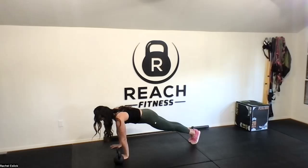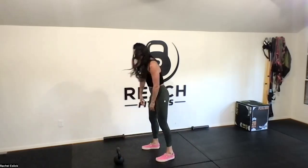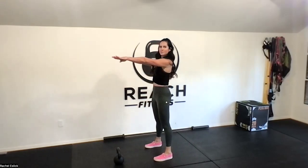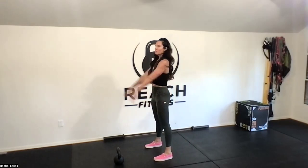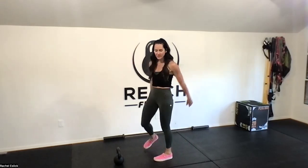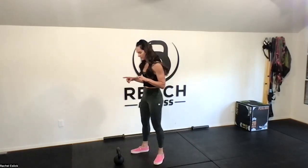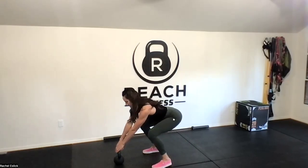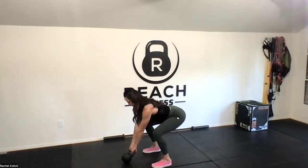We need to be doing a good plank if we want to be doing a good swing because our kettlebell swing has a plank in it. Instead of planking horizontally, we're planking vertically with the kettlebell. So I'm going to show you a kettlebell swing just in case this is the first time in your life you've ever seen a kettlebell swing, and then I will take you through it step by step. I'm going to make a triangle with my feet and the kettlebell. I'm going to kick this off and then I'll break it down.